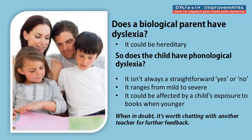Now, with phonological dyslexia, it's not always a straightforward yes or no. There's a range with phonological dyslexia from mild to medium to severe. And there are also a lot of other factors at play, such as a child's age and how much exposure they've had to books when they were young. And from my experience, I'd say that if a child has phonological dyslexia, then the child should have clearly struggled on at least half of these activities, surprisingly struggled for their age. But usually more than half.